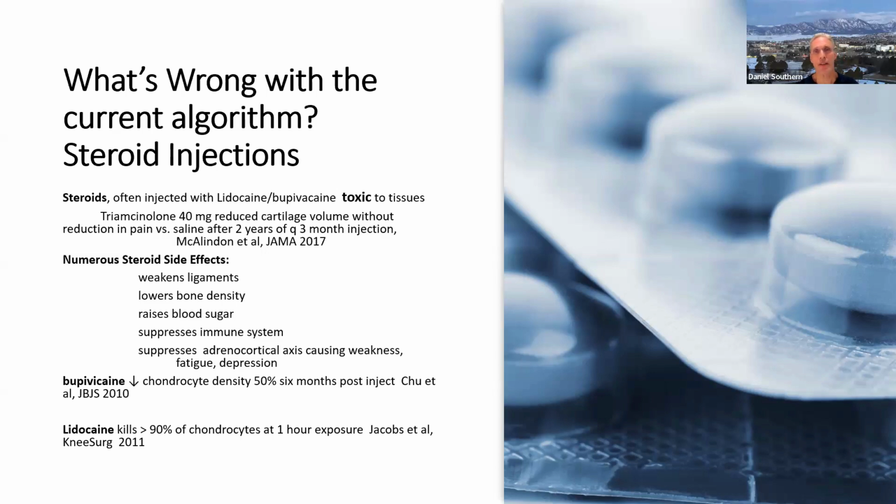They kill the very cells in a painful joint that we are trying to keep healthy. The local anesthetics that we inject steroids with, bupivacaine especially, as well as lidocaine, which are the most commonly used local anesthetics, are, if anything, more toxic than steroids to the cells that live inside your cartilage, ligaments, and tendons. So just generally, a steroid injection, particularly repeated steroids over time, is a really bad idea.